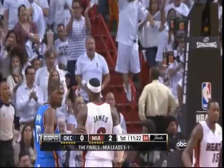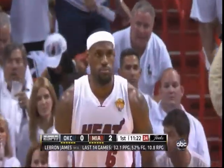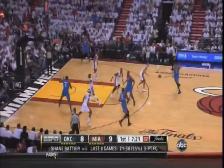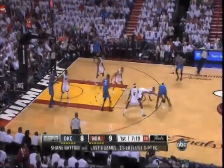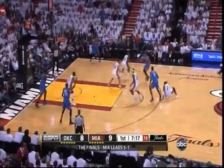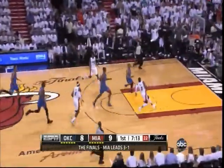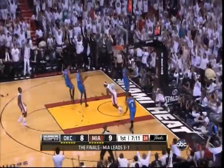Well, that's not a bad way to start if you're Miami. And that's a pick your poison if you're Mario Chalmers. Wait on the left, they should think they can win it. Durant dribbles it off a foot. Ibaka right there. Westbrook has it poked away. Chalmers, good defense. Alley-oop to Wade. Oh, he put it in off the glass.